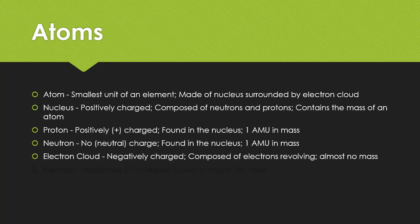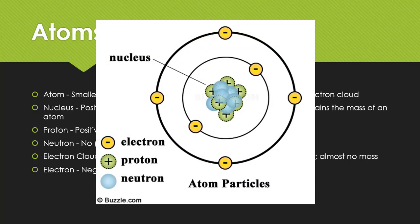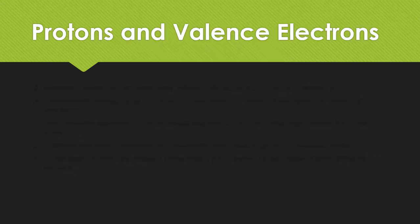The electron cloud is negatively charged because it contains only electrons, and it has almost no mass because electrons are so tiny. Electrons are negative, found in the cloud, and have almost no mass. Here's a little picture. You can see your protons and neutrons are in the middle, which is called the nucleus, and your electrons go around the nucleus in the electron cloud.